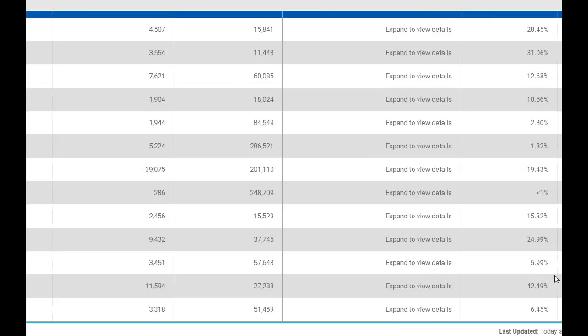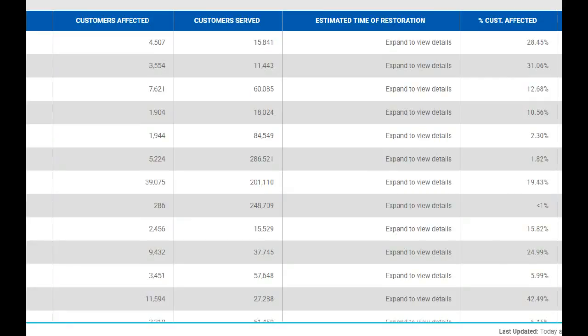Almost half the people in Union County are without power still as the storm is going on, as the storm caused all this damage. And like I said, it's a disaster. And Phil Murphy is speaking up. He's not happy with the restoration efforts. He thinks they need to be faster. But I'm glad Phil Murphy is getting involved and trying to help people in New Jersey.